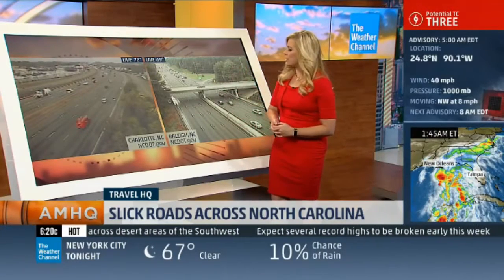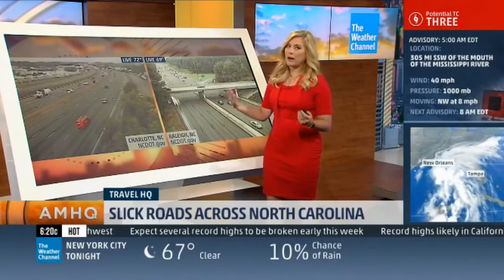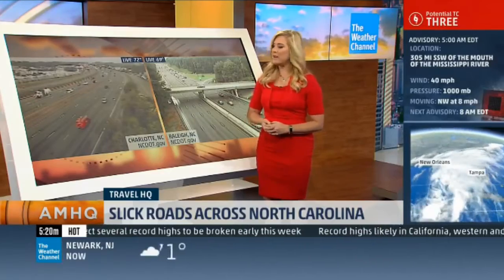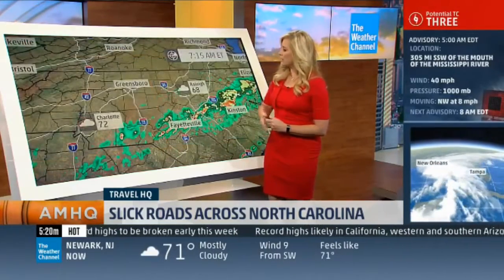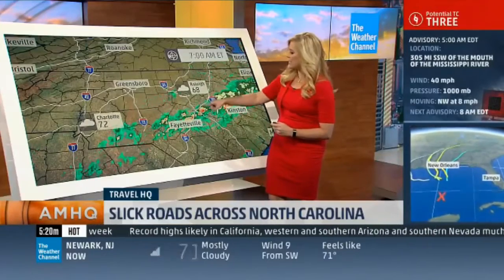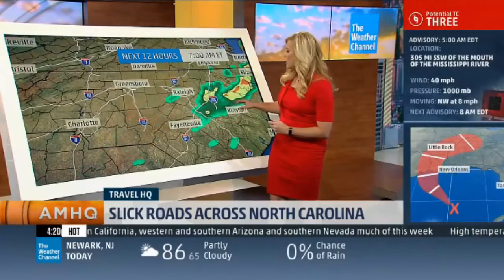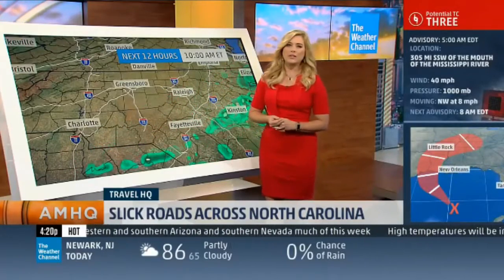Not as much in Raleigh yesterday, but we've had some heavy rain this morning. So the roads are already damp, the ground already saturated. So there could be some ponding on the roadways. Definitely be careful of that, especially with these storms as they train over the same areas. You can see that down to the south of Raleigh. We do have some very heavy rain between Fayetteville over towards Kinston, North Carolina as well.